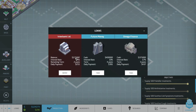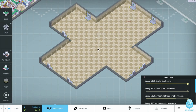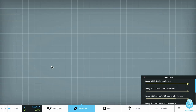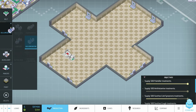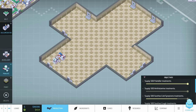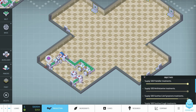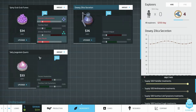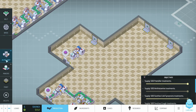How's my loan? 175,000, I've still got 125. Buy a whole bunch of this stuff. So that was this one, which we need agglomerators for. Agglomerator, pill printer. Excellent. Same here. Just agglomerator. Pill printers.